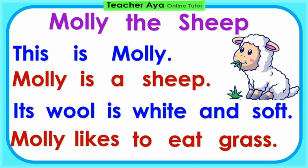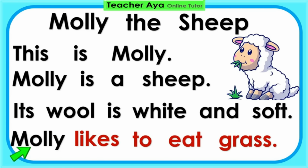Again. Molly the sheep. This is Molly. Molly is a sheep. Its wool is white and soft. Molly likes to eat grass. Your turn to read, children.